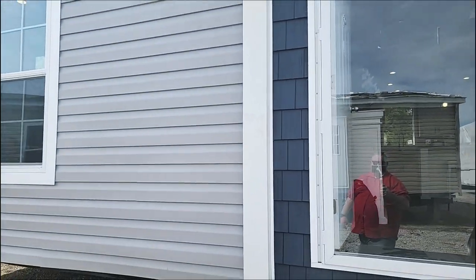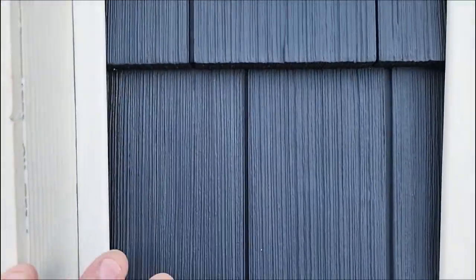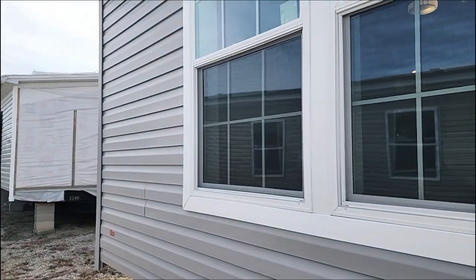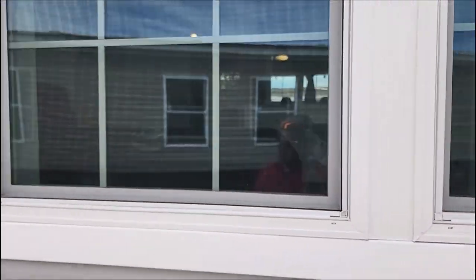This shake right here, I highlighted it in my last video. This right here has got your navy blue color. So it's got that nice dark navy blue look to it, so it looks really, really good. I'll pan around here to the other side, coming across. This is the master bedroom. And take a little peek in there. Nice, nice, nice. You're gonna get to see more here in just a minute, I promise.